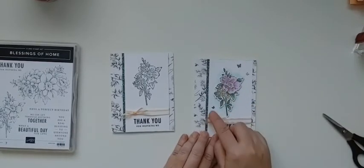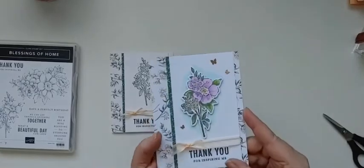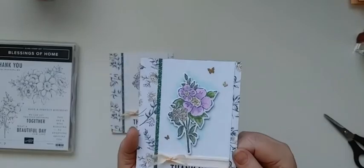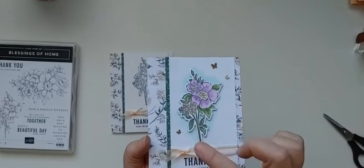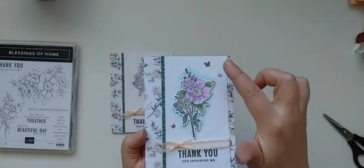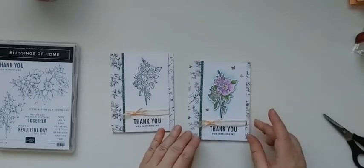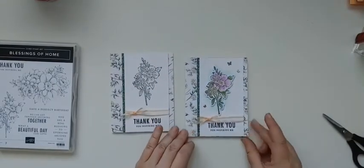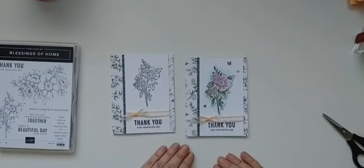And I also added, aren't these gorgeous? Look at these brushed butterflies. These are stunning, and they are coming out in the new mini catalog. They're probably one of my favorites because they're flat, so they don't cause too much bulk. They lay nice, but they're just such a beautiful touch of metallic on there. Anyway, so if you wanted to stamp it up, you could do that.